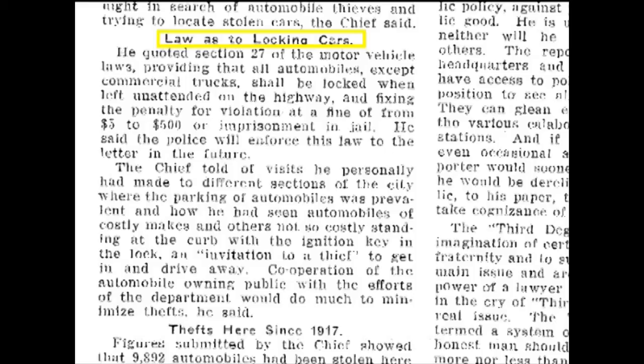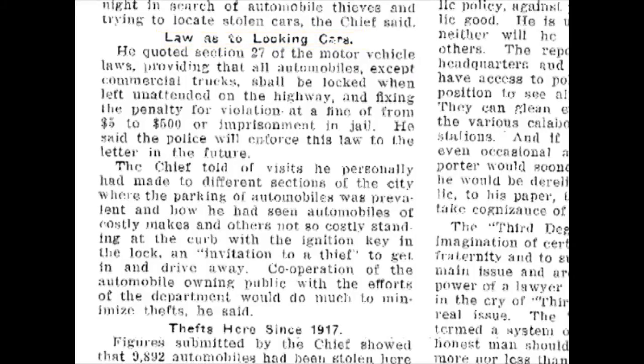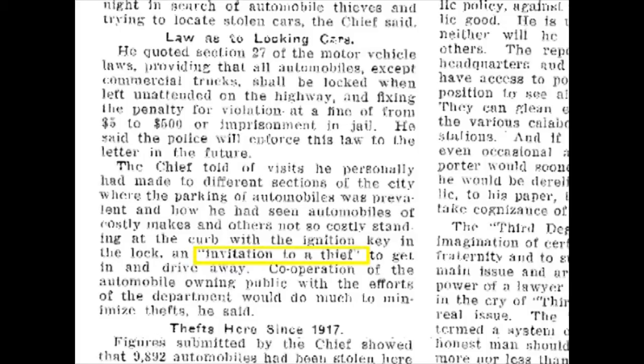The police chief goes on to mention making visits to various parts of the city and seeing cars with the keys in the ignition, as if inviting a thief to get in and drive away. Again, we spoke with Stephen Thumb about how people secured their cars from being stolen. Well, in the 20s, you could lock up the closed cars.